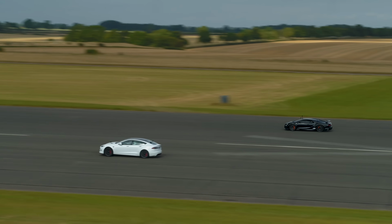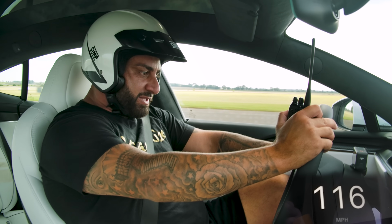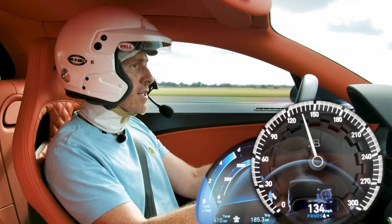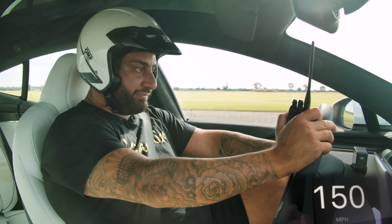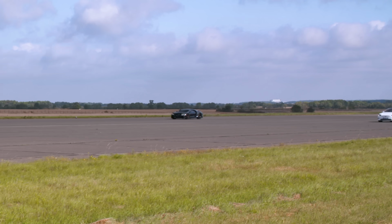Now we're on. Let's see what speed he comes past me. 130. I'll have him to the 1/4 now. Look at this come past. 140. Watch the speed build. Here we go.